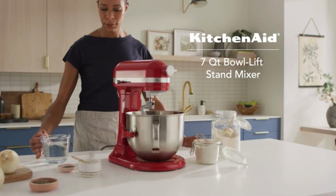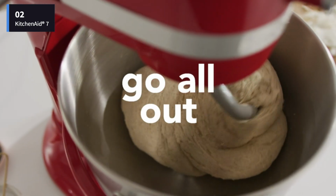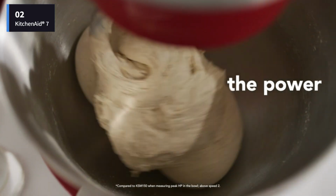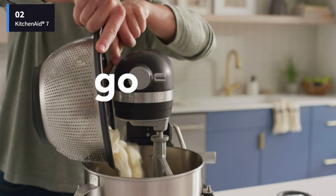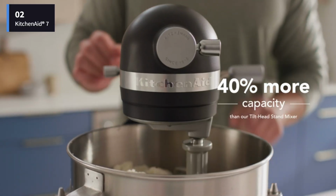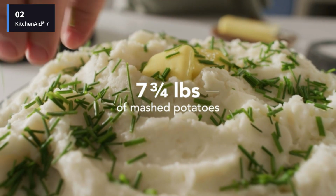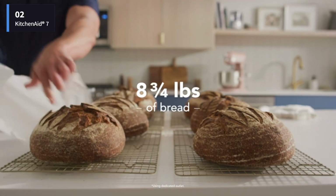Number 2. KitchenAid 7-Quart Bowl Lift Stand Mixer with redesigned premium touchpoints. I love my KitchenAid, O'Brien says. I felt like a real grown-up when I got my first one. She's had the same model at home for more than 15 years. And it's an older version of this 7-quart monster. It's the biggest one I can get, she enthuses.